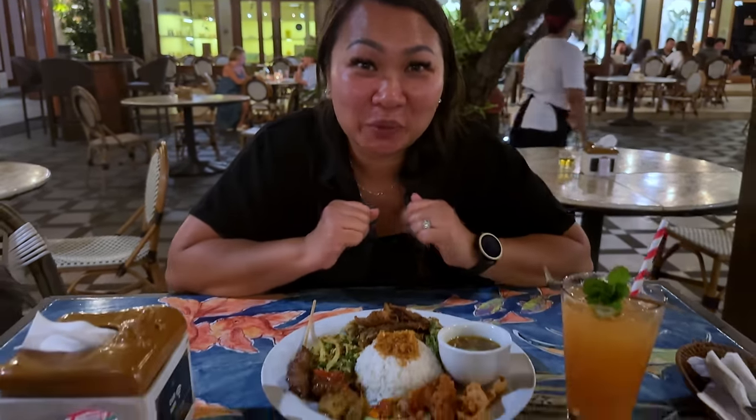Our last meal in Bali, so we had to go with Balinese food.